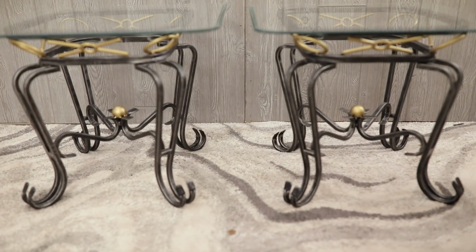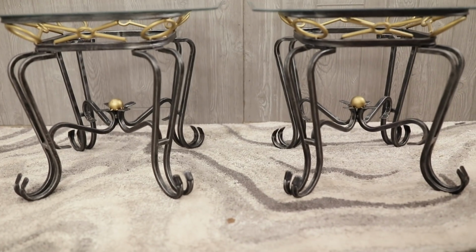This video is going to be about selling on Facebook Marketplace. I sell furniture on Facebook Marketplace, but this is going to be about how to successfully sell anything on Facebook Marketplace. I'm going to be using these two end tables as an example of how to sell on Facebook Marketplace with success. I bought these two tables at Goodwill for $15 for the pair, so we're going to see how much profit we can make.